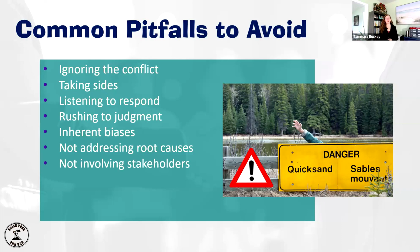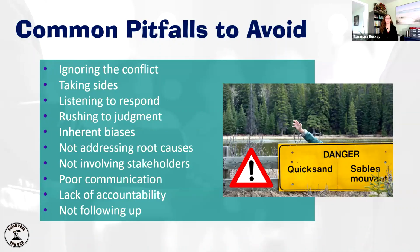Make sure you involve the stakeholders. Do it early, do it often. They'll be satisfied, and you probably will even get some help from them on solving the issue. Make sure you've got good communication channels open. Make sure you've got accountability. If somebody says they're going to do something, follow through with them. If you say you're going to do something, follow through. Accountability is huge for getting things done and building trust. And make sure that you follow up. Follow up is so important because sometimes conflict is addressed over and over again, and you have to touch base regularly to put it to bed.